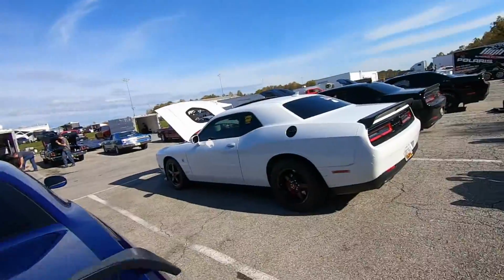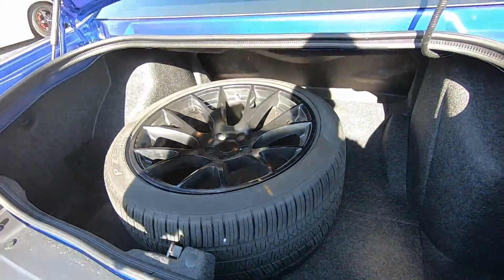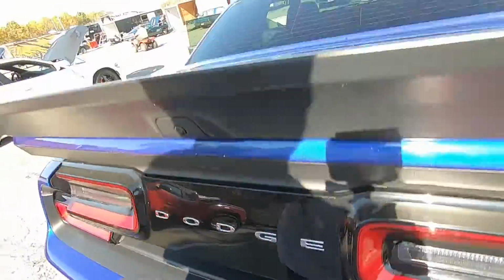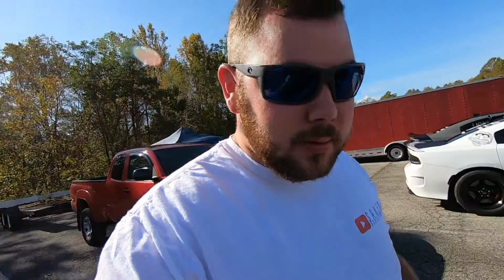So what we did here, I'll show you, to slow us down enough for the 10.50 index is we borrowed one of our buddy's tires and we put it in the trunk. So that'll add about 70 pounds. It was a heavy tire. So we added that in. I get back in here for the noise. But that should slow us down into the 10.5s, which will be absolutely perfect for the shootout class.